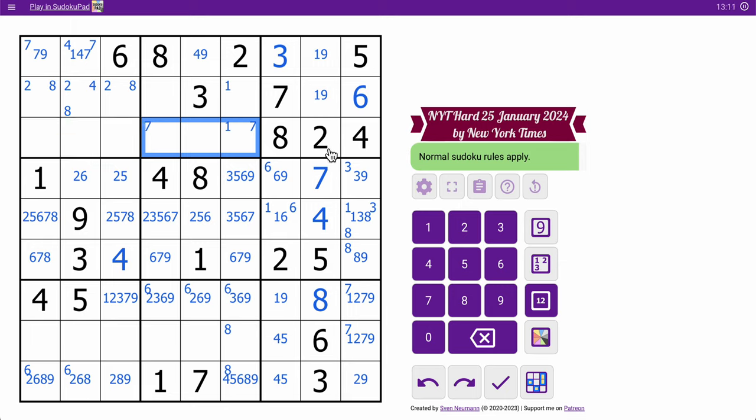Wait a minute. Oh, 2's already here. Darn it. Okay, these are not 2, 4, 8. 6 is the only even digit left. Okay, none of these are 6. That's not 1. None of these are 3. That's not 7. That's not 1.